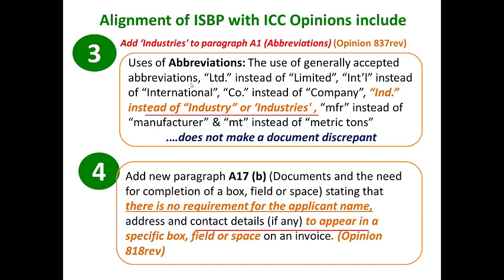Number three, the update number three, which we have already mentioned in the previous version, general paragraph A1, mentions that a number of abbreviations are explained as generally accepted: LTD instead of limited, INTL instead of international, CO instead of company, IND for company, manufacturer is abbreviated MFR, and MT means metric ton instead of material. These are the abbreviations allowed in the previous version of the ISBP.